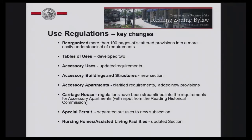Use regulations. Over 100 pages of scattered provisions are the current Section 4. That's been reorganized, and I think it's a lot easier to understand. We've got two tables of uses now. We've got updated requirements for accessory uses, and a new section on accessory buildings and structures.